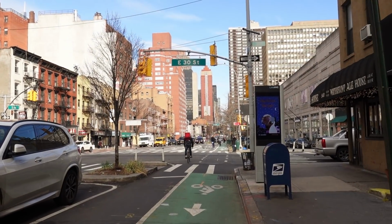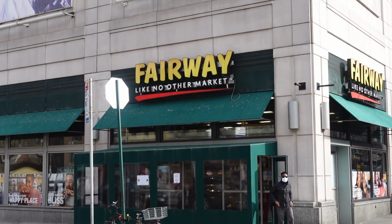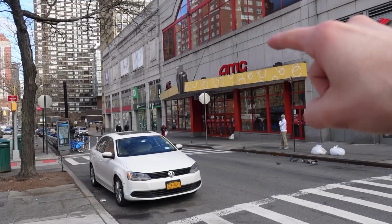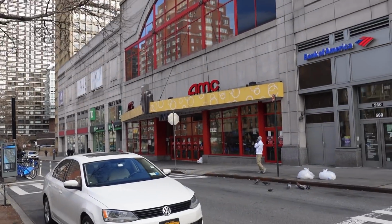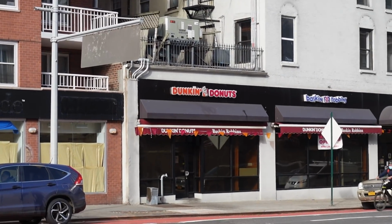The next apartment is just a couple of blocks north up here on 2nd Avenue. Things definitely start getting a little quieter in this part of town, but less popular areas means cheaper real estate, and the good thing about that is there's a Fairway here. This actually has decent prices, definitely much better than Gristides. There's also an AMC theater over here, which is closed now, but will reopen at some point in the future, I'm guessing. You've got a Starbucks next to a Dunkin' Donuts.